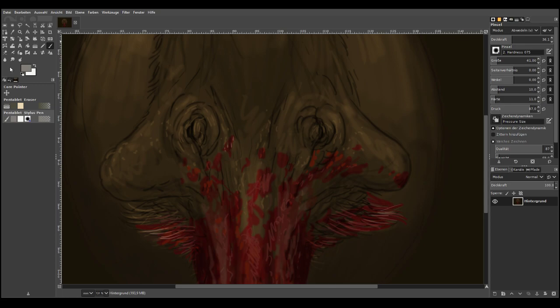Okay, let's see if I can get some white skin under here, to have a spooky mask.